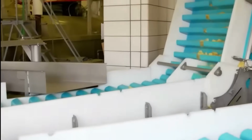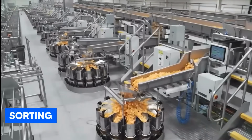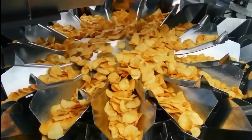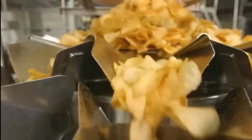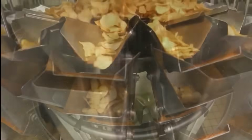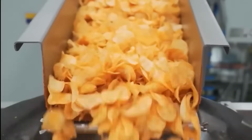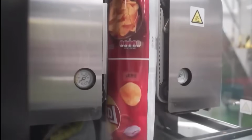Once cooled, the chips approach another crucial phase, sorting and weighing. The production line is equipped with highly sensitive scales that measure precise portions of chips. These automated weighing systems are programmed to dispense an exact amount of chips into each bag, ensuring consistency across all packages. The portioning must be extremely precise to meet regulatory weight standards and ensure that customers receive the correct amount of product.